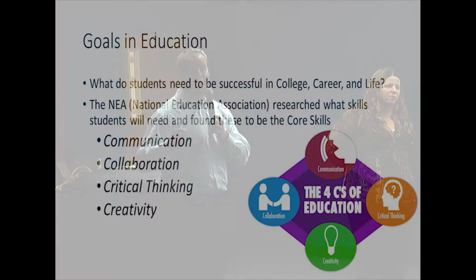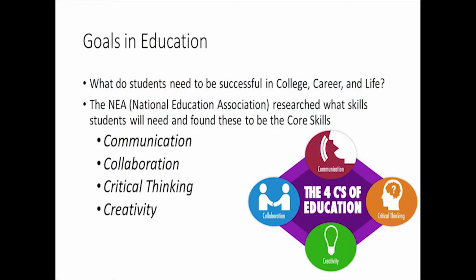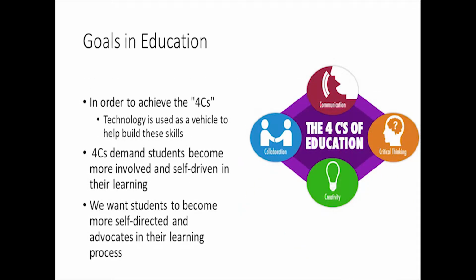We want them to be better communicators, be able to collaborate, be able to think critically, and be more creative. And we want to be able to use the class time to accomplish that. We don't want to use that class time for direct instruction, for lecture. And that's what flipped learning really allows us to get to. And it really comes down to students being more in control of their learning and more self-directed. And you'll see that Liz is going to touch on a little bit of that as well.